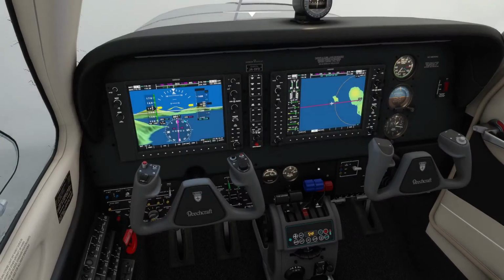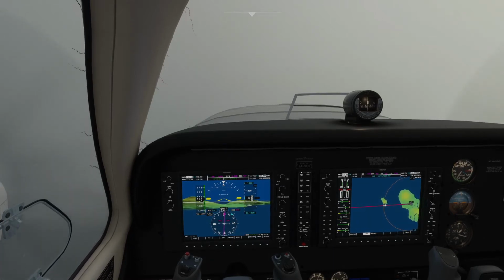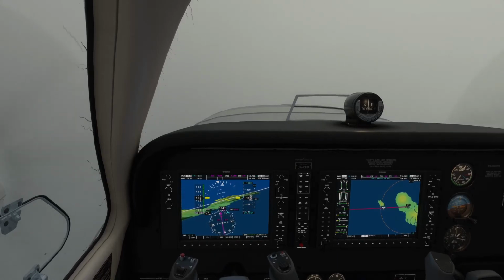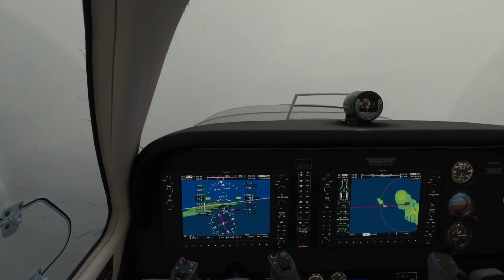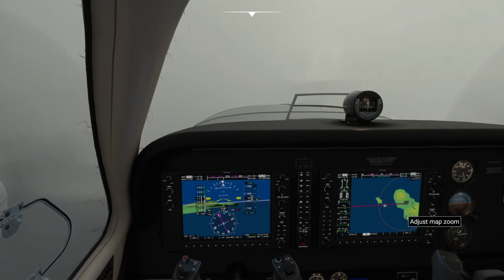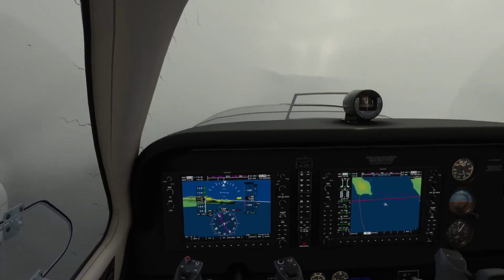Start slowing her down. We'll go full on the mixture, full on the props. Five miles out. There's the runway there. All right, let's see if I can put her down. Speed back, so we get some more range here. There we go. There's the island coming through ahead of us.